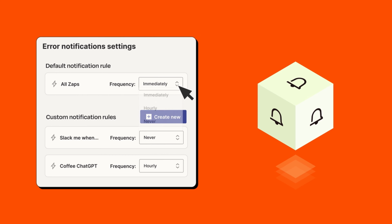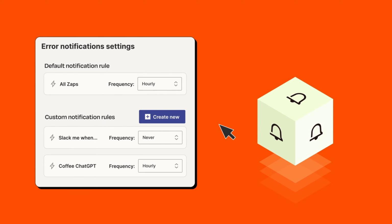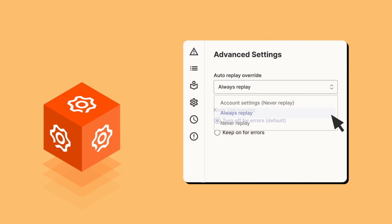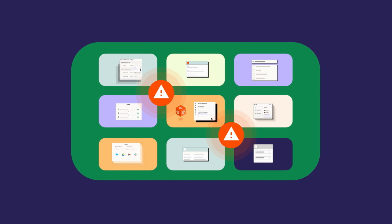Now you can customize error notifications per Zap, so you can solve critical issues before they snowball. And advanced settings lets you decide how you want certain Zaps to handle errors. You're in the driver's seat, so even if a Zap breaks, you have the tools to troubleshoot with confidence and get back to business as usual.